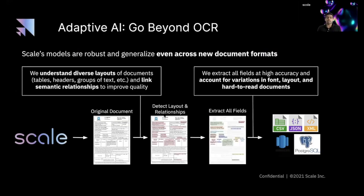So Scale Document is powered by a technology called adaptive AI, which really goes beyond OCR, or optical character recognition. What's unique about our approach is that we're really robust and can generalize across a wide variety of document formats. And I'll let Alex explain some of the technical details about our machine learning and how it works. But on a high level, what we're doing here is taking the document that's being processed, in this case, a bill of lading, and actually understanding all the different relationships and layouts of that page.